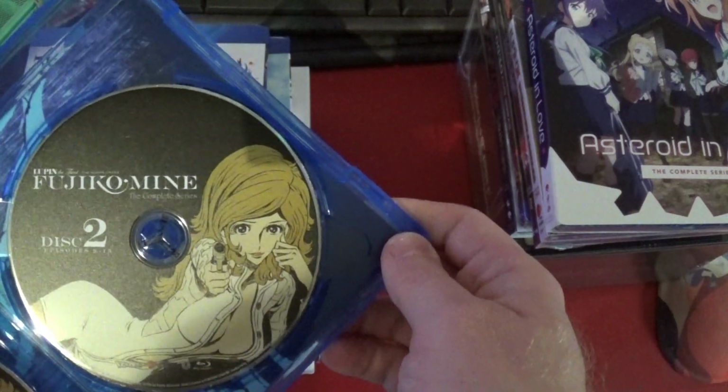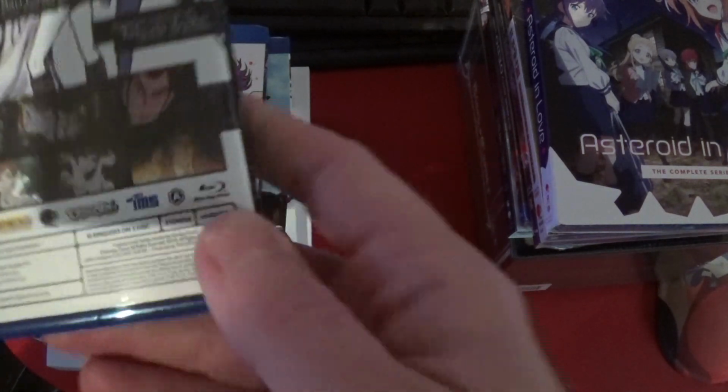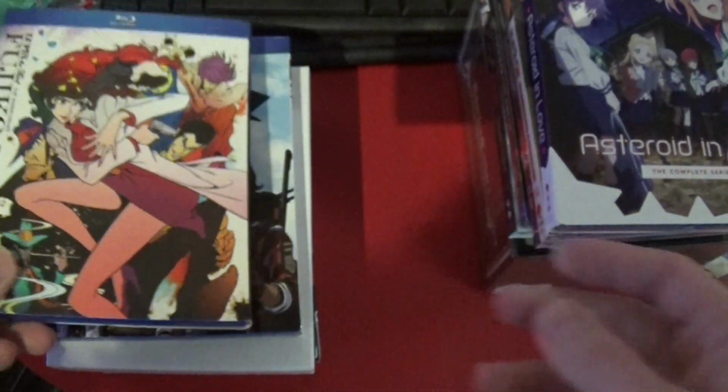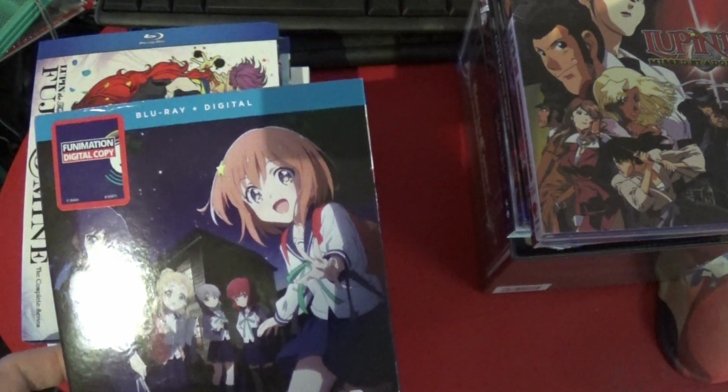That's also Blu-ray. Okay, yeah, this is a series, if I remember correctly. Probably actually says back here, yeah, 10 episodes, 12 episodes. Okay, right now, it's just a little blurry to me. So, I need to keep moving forward. Asteroid in Love, the complete series.